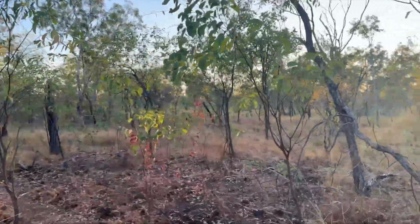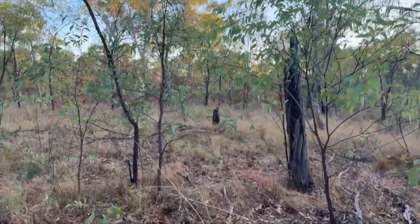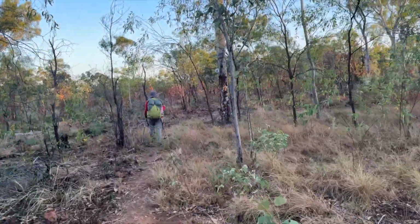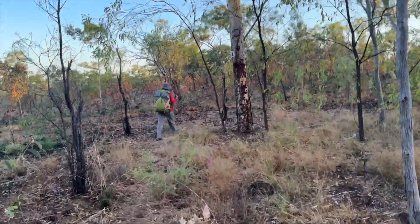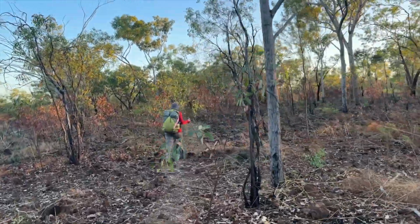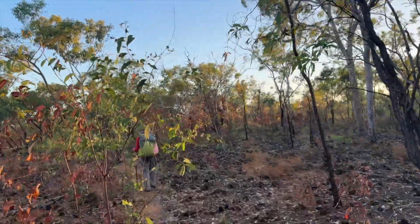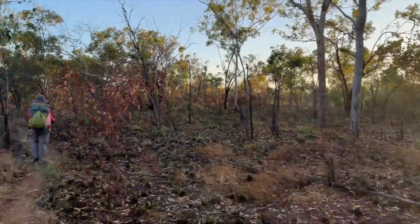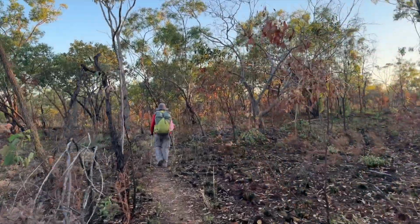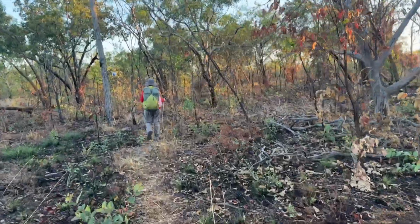So what they've done here, by the look of it, is more of a patchwork type burn, which is certainly a lot more pleasant to the eye. And I would have thought ecologically it's a lot better for the environment, but yeah, what do I know? It's been another beautiful morning's walk. Once again, I reckon we'll be at camp by about 9:30, 10 o'clock for a day's worth of swimming. It's not super hot here at the moment. We're getting to around 30 degrees during the day. Nights are quite nice, dropping down around 14 or 15.